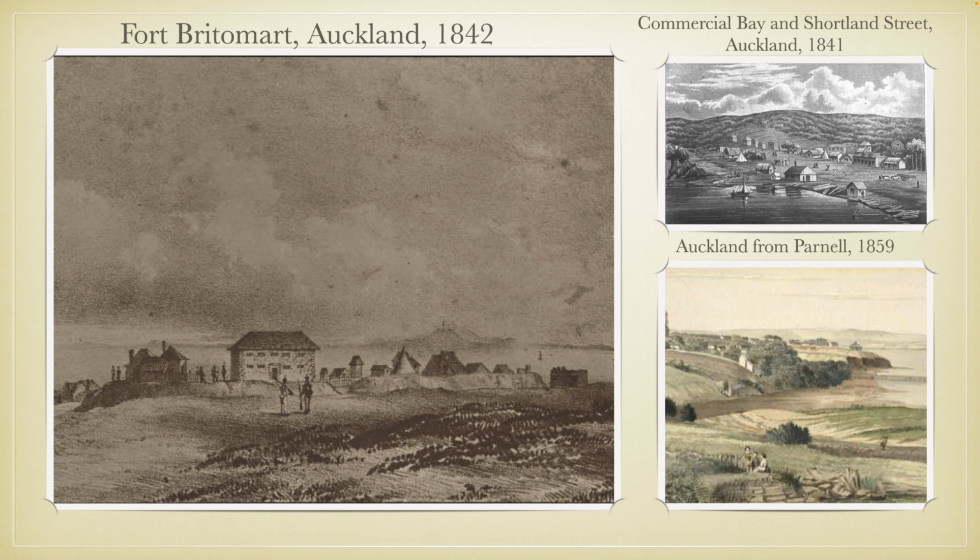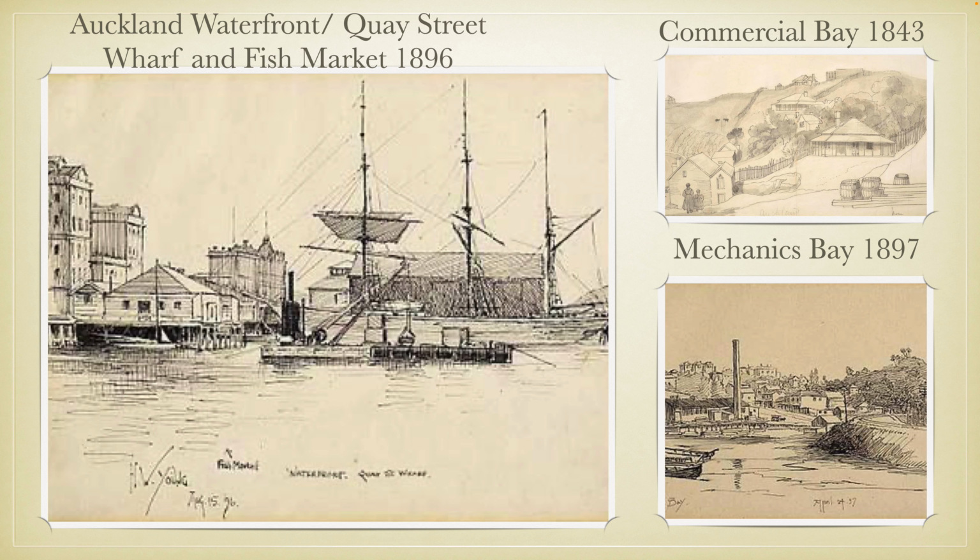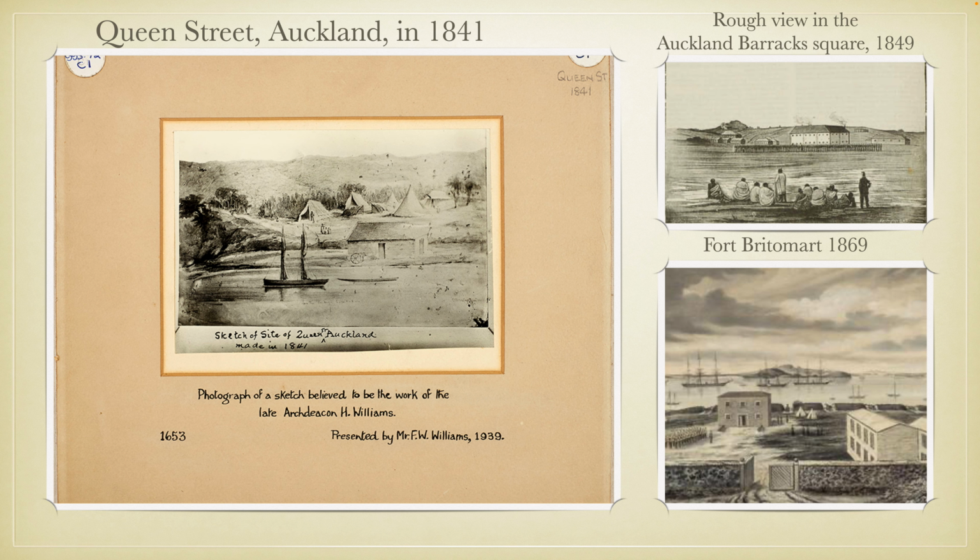Britomart, Parnell, apparently 1859, more drawings. You know, there was photography around at this point. Photography's been around a long time, as has Photoshop. Auckland Waterfront, Quay Street and Fish Market, 1896. Buildings, Mechanics Bay. Queen Street. That's supposed to be Queen Street in 1841. Okay.